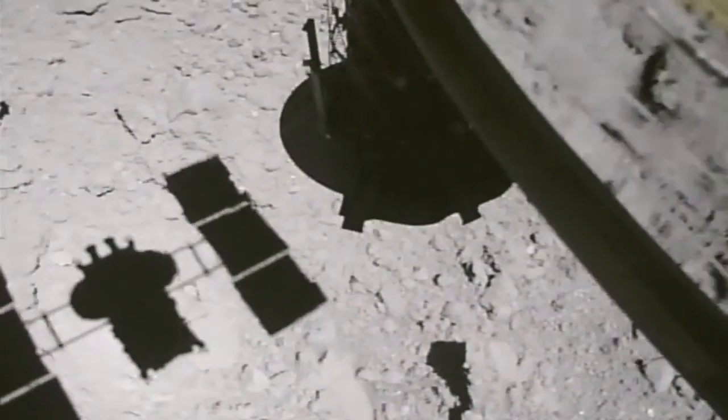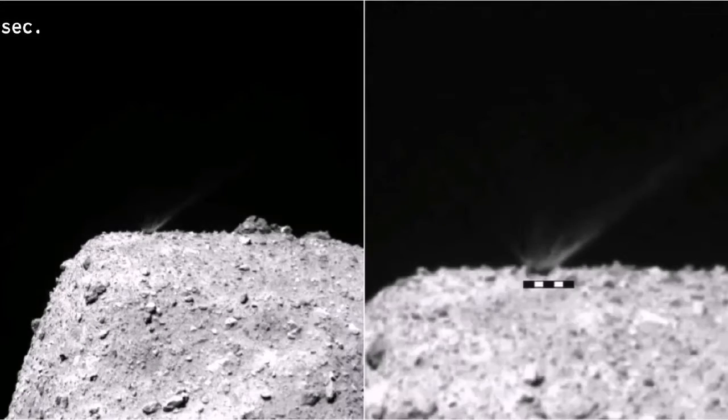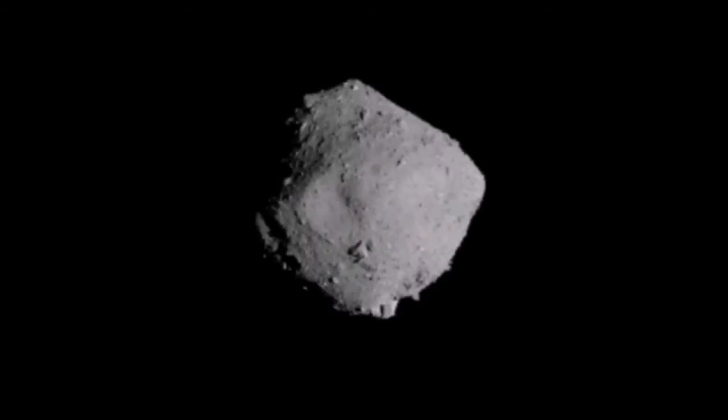Here you can see the spacecraft moving back after that beautiful touchdown. But it had another work to do, and that was to impact asteroid. This is a historical moment. And now the farewell or sayonara to the Ryugu.